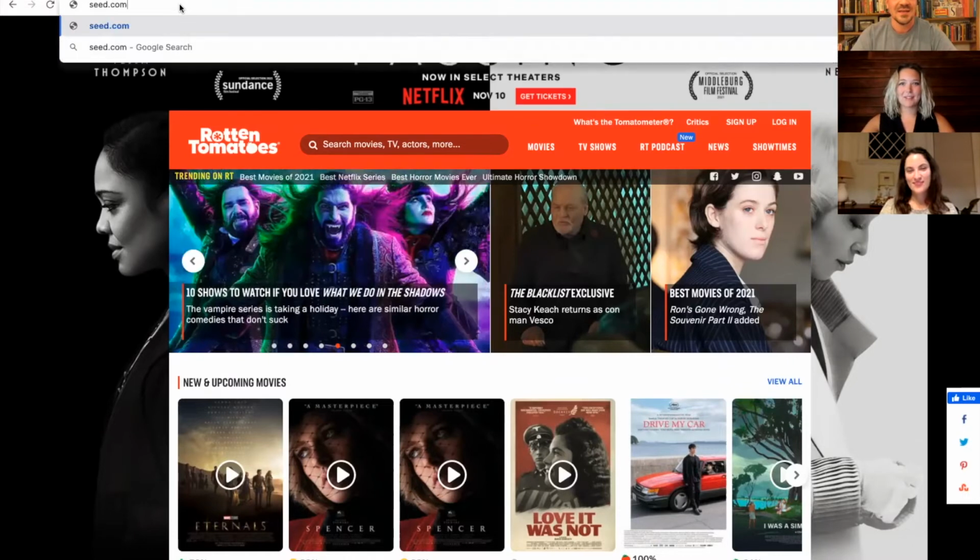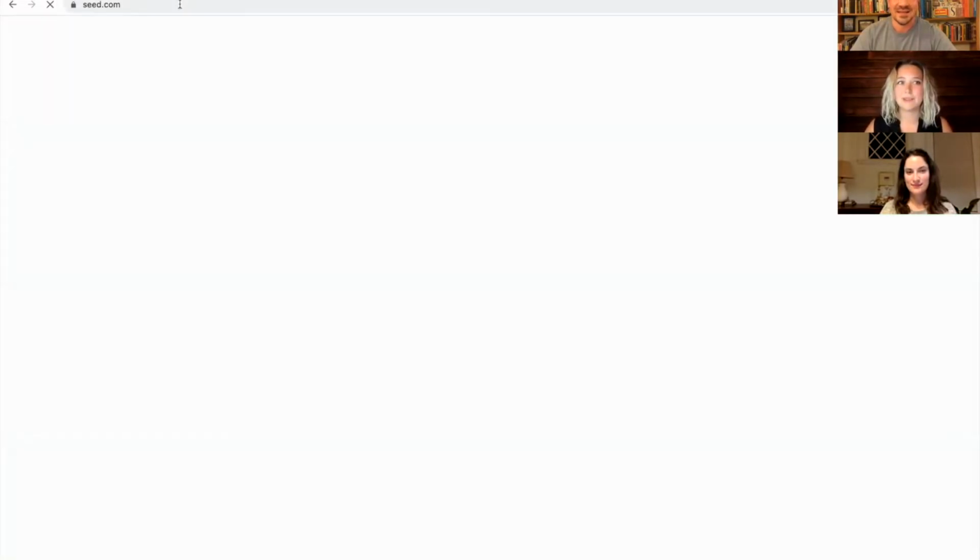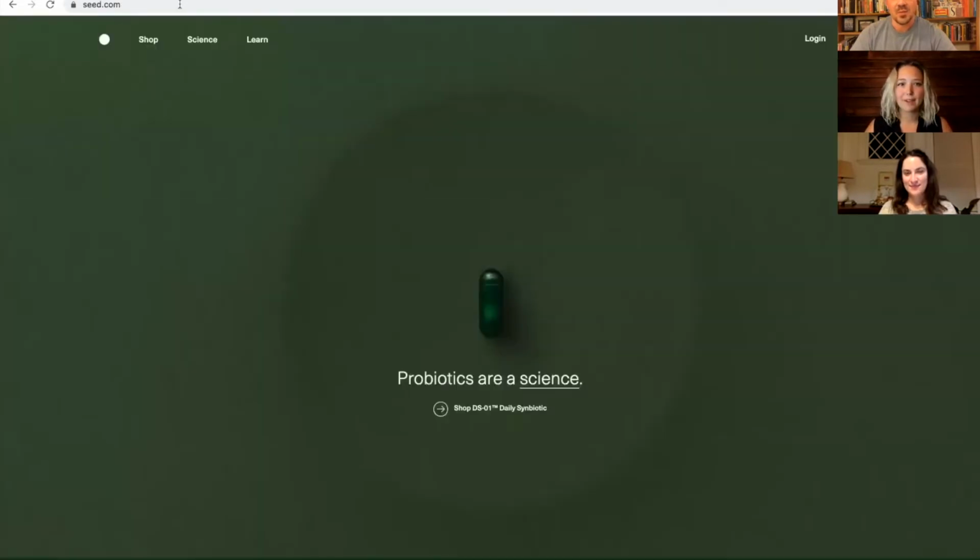Okay, we've got to get away from this red. Yeah. We're going to seed.com. I knew it was going to be green. It could have been brown. Whoa. Okay.